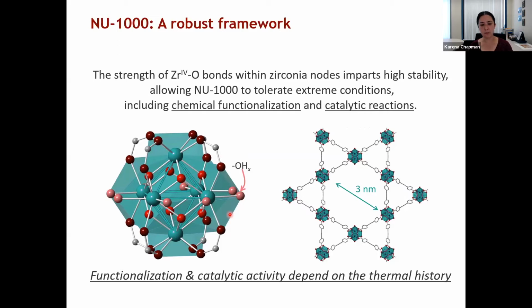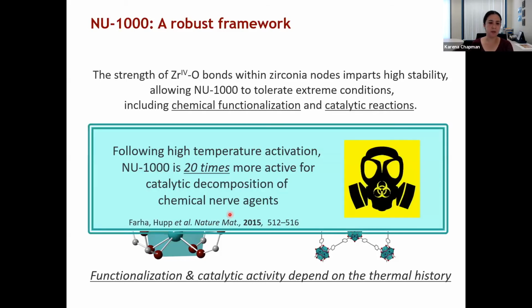And one of the early observations on the system was that the functionalization and the subsequent catalytic activity depended on the thermal history of the MOF itself, so whether it had been heated or not. And in this case, if you heated it, it was 20 times more active for the catalytic decomposition of chemical nerve agents than it was previously.